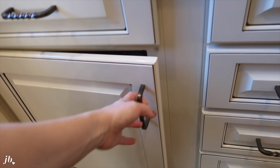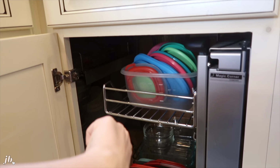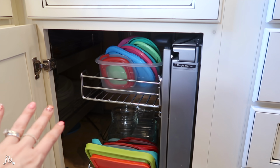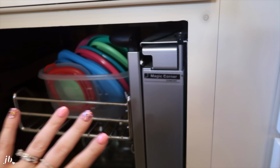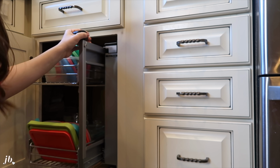This little area here is one of those corner spots that are really tricky and it goes back really far that way. When we moved in, this was actually already put in, and now we know any future home we have, if we have a corner spot, this is what we're doing. It's called the Magic Corner, and I'm sure they have different sizes. All right, so I wanted to show you guys the way that this works.